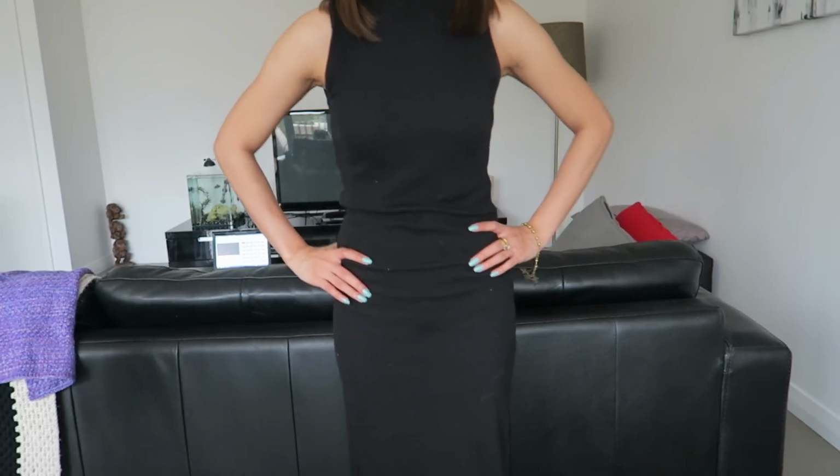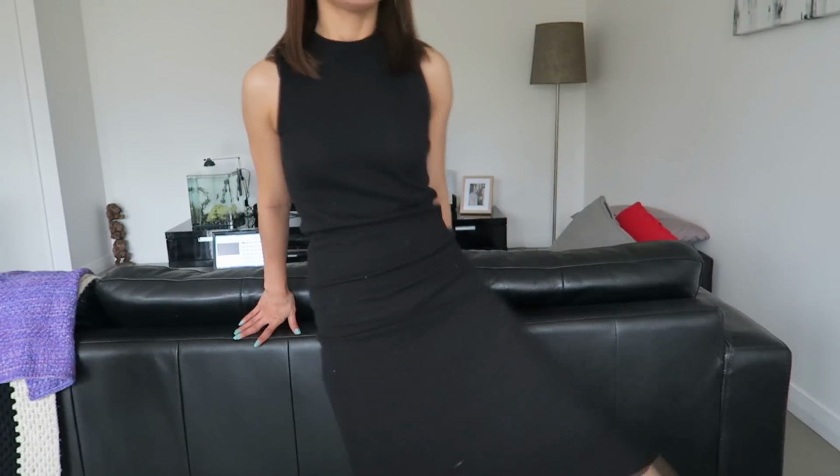The last thing from Supre is the dress that I'm wearing right now. This is only $5. Bongga. Gusto ko yung Supre kasi meron sila ng size ko. Meron silang XXS, and sobrang mura din doon. So, gusto ko doon. And that's it from Supre.